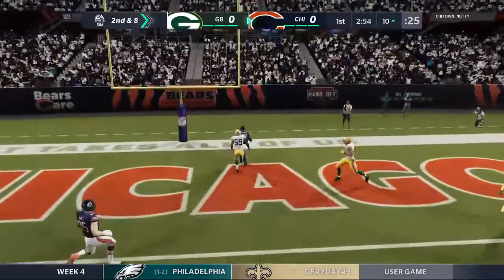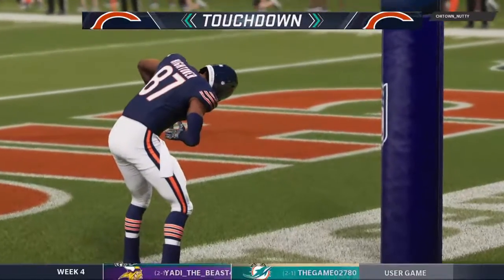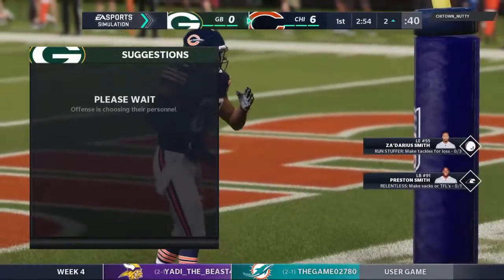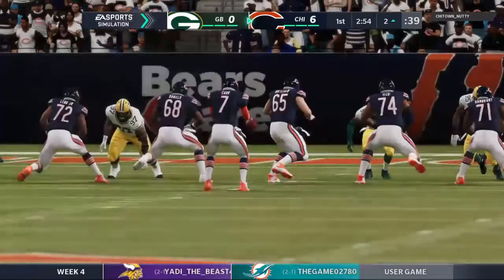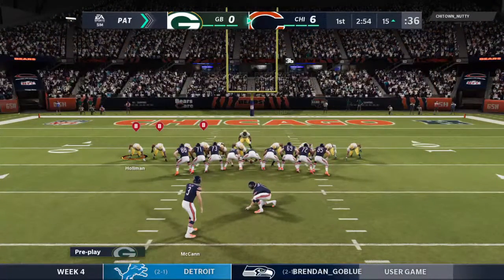Working from the gun, it's Carr. Got his man, and it's caught for a Chicago touchdown. John Hightower, his first touchdown on the year. And the Bears have taken the early lead.